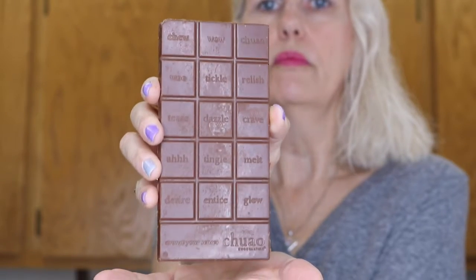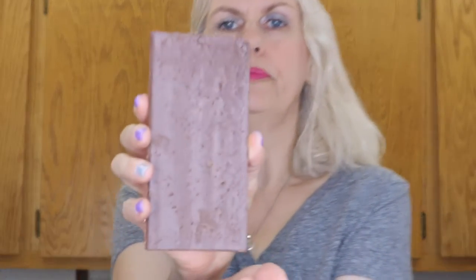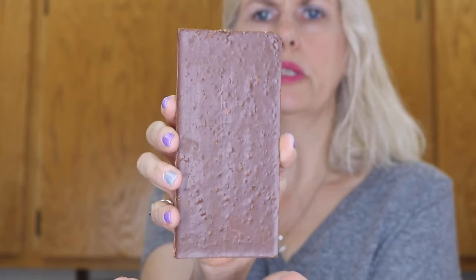Oh, here's a full bar. So you can see the words on there. Chew, wow, chihuahua, woo, tickle, relish, tease, dazzle, crave, tingle, melt. Desire, entice, glow, and actually melting in my hand. Woo! Oh, and on the back, that's also wanted to show you. On the back, you can see the potato chips.